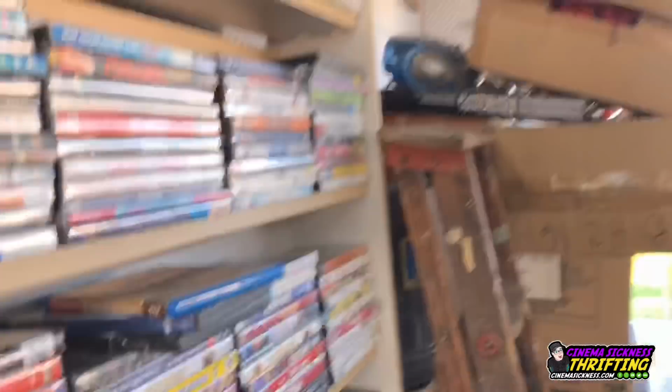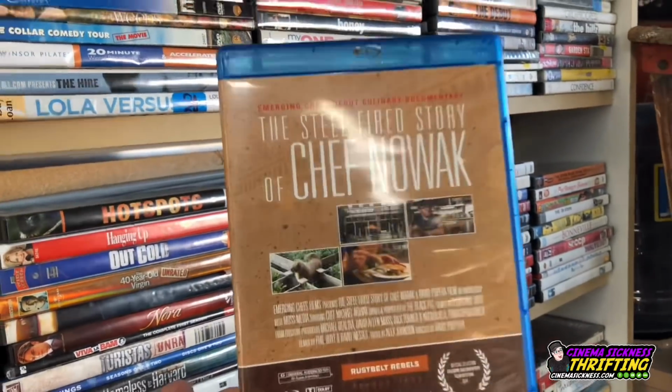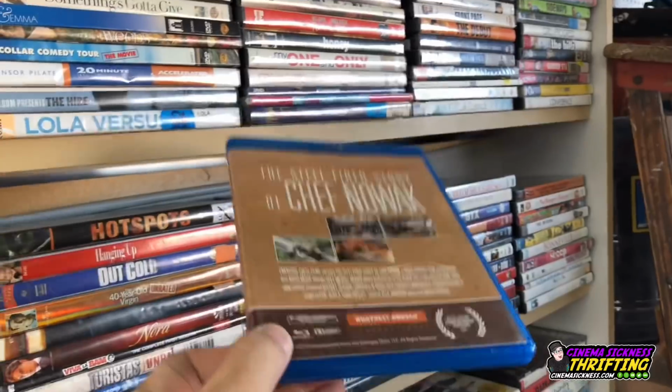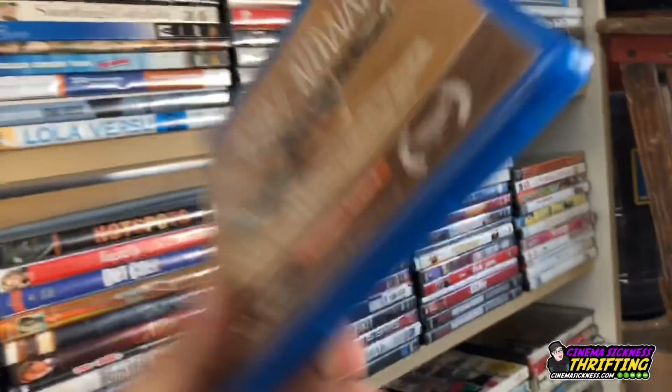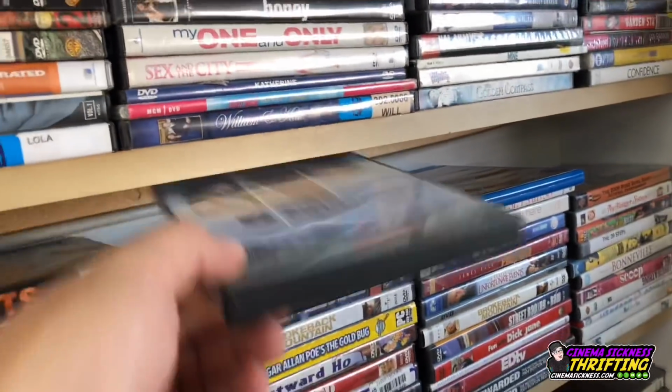So I've been in here for about 5 minutes. That's it. Just very quickly going through everything, just scanning over stuff, trying to find some things I wanted, and I found $5 worth of stuff I wanted, and I figured at that point I'm gonna call it quits. I'm gonna get the $5 worth of stuff I want, and that is it. So yeah, I'm picking this up, the Steel Fried Cook of Chef Nowak. I don't know. It's a documentary about this chef. It's a Blu-ray. It looks interesting. I'm gonna grab that. And then I found 2 Warner Archive titles.